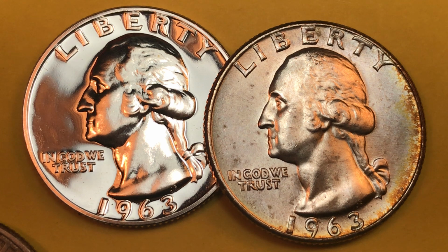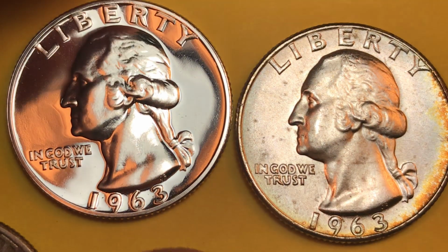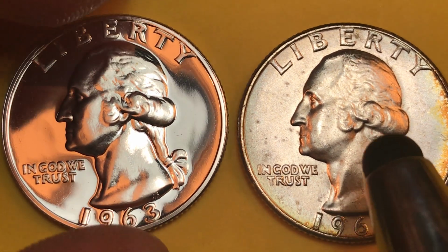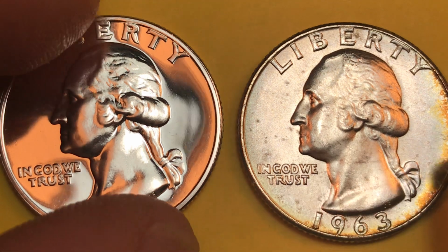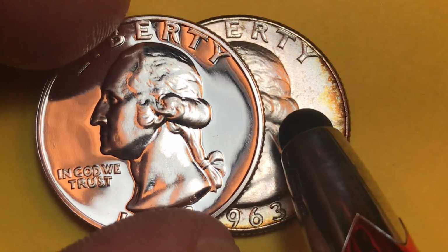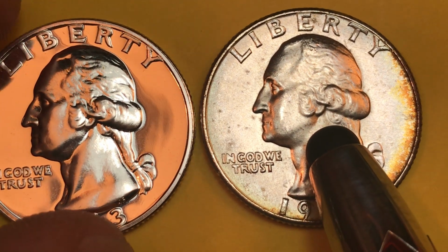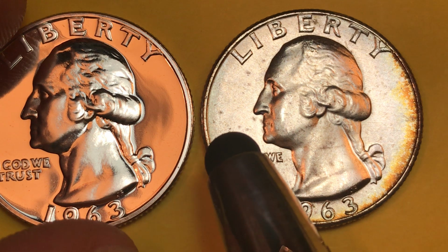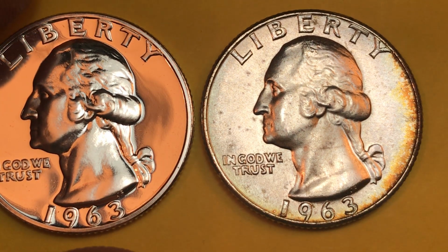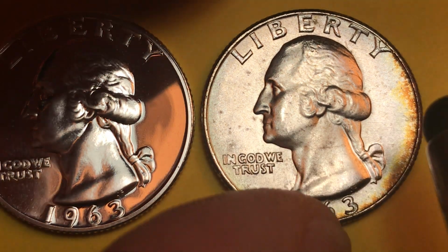Now, collectors know that 1963 is a special year for some of the Philadelphia coins. In Philadelphia in 1963, they minted some coins that had the business strike, and that's what is here on the right, on the front. And then they had the image for the proof strike on the back. So let's take a look at that and try to figure out exactly what that means.